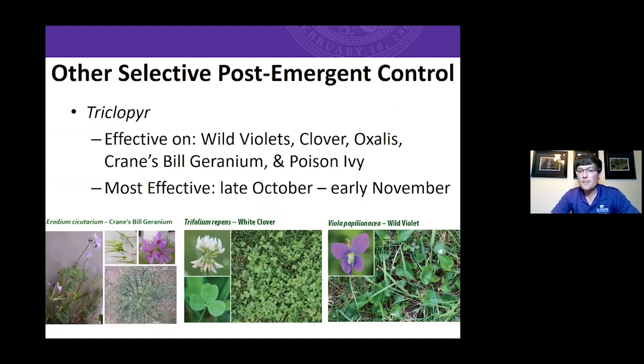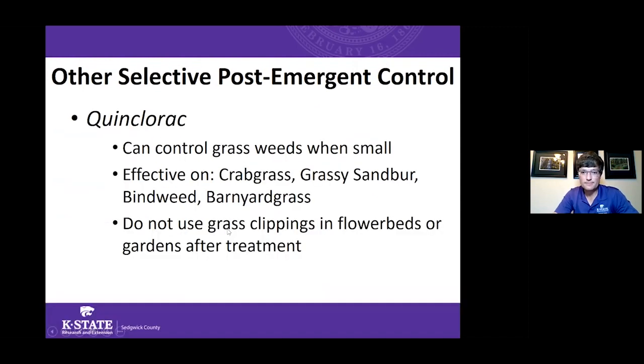If we have some other tough to control weeds, things like cranesbill geranium, winter white clover, wild violets, usually on these we'll want to use an active ingredient called triclopyr. Again, we'd apply that in the late October to early November timeframe, but we want to use this active ingredient because it will be more effective in controlling these specific weeds. Poison ivy falls into that as well.